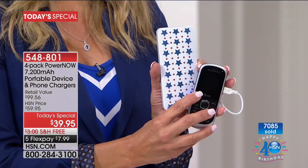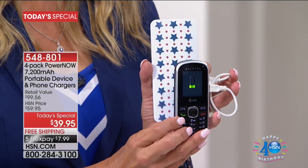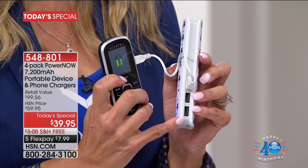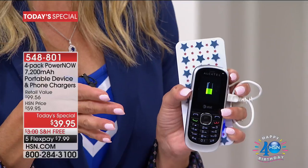So what you're going to love about this is that you can charge 3 devices simultaneously with each one of your units. And the real story here is the power that you're going to have. You have that instant gratification to charge any device that you have, 3 ports on the side so it can charge 3 devices all at the same time, and you can take it with you anywhere, and it's 7,200 milliamps.